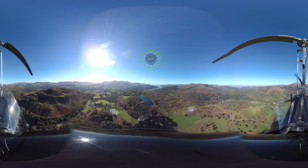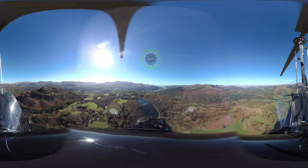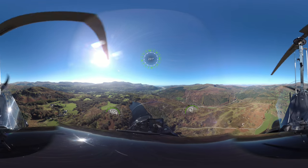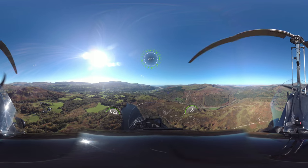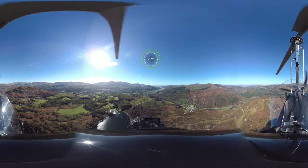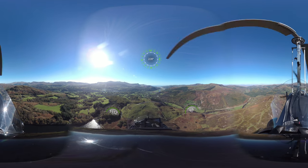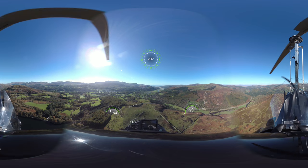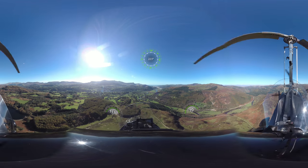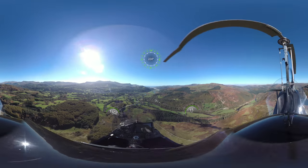Estuary. Barmouth at the far end. But once we reach the coast, we'll turn north and make the call to Llanbedr. Llanbedr is a magnificent airfield, an old RAF training facility with three runways, all in excellent condition, very long, in a magnificent location. This is the Mawddach Estuary.